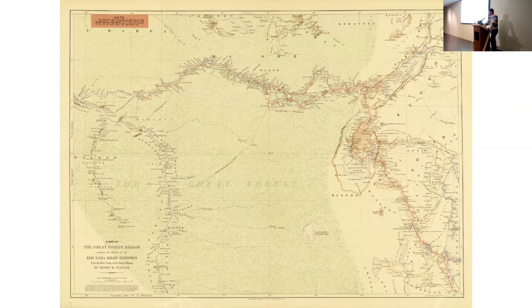Emin Pasha was a really weird guy. He was a German Jew who went into the service of the Ottoman Empire, converted to Islam, and is somehow given a post in Central Africa in a place called Equatoria, basically modern day Uganda. He was basically destined to die unremarkable. He was about 4'11". He could barely see and did not speak really any languages that would be useful in this area, but somehow he got this commission.